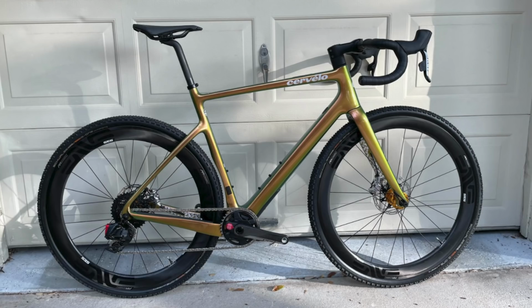Next up, we've got, that's a nice, isn't it? That's a Cervelo Aspero gravel bike. MV wheels, big tyres. Oh, that is very good, but no pedals on it. No battery on the rear derailleur either. Oh, nice. Yeah, nice, sorry.